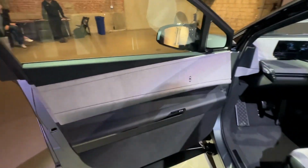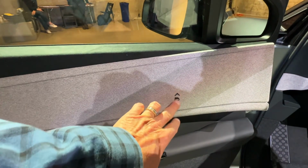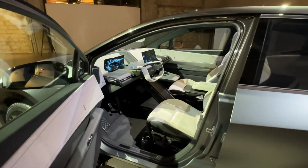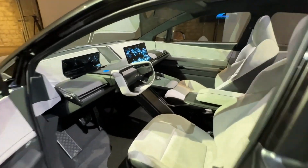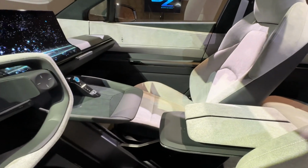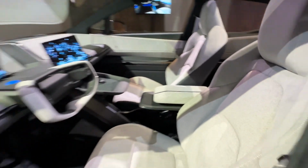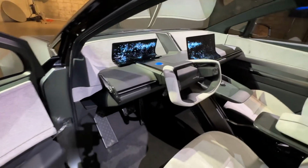So one of the coolest things in here are these little window switches, non-functional in this model, but check it out. Certainly unique in that they are, I guess, capacitive and that they're touch sensitive. Little open buttons, and Toyota tells me that 30% of this interior is natural materials. So if you're not a fan of leather, you won't find a lot of it in here. So let's take a look at the inside.